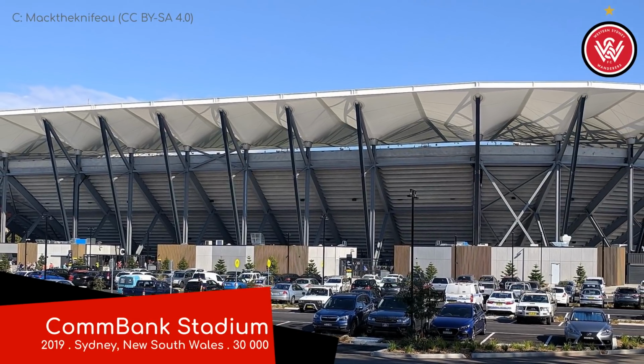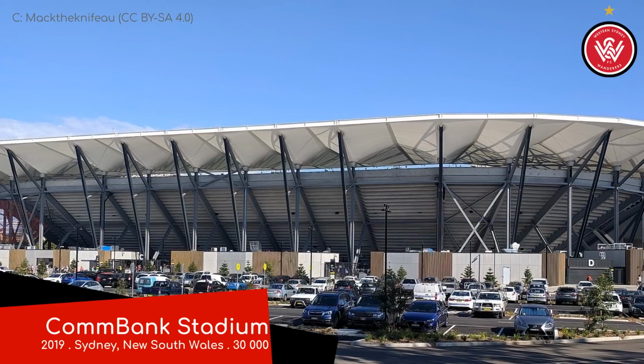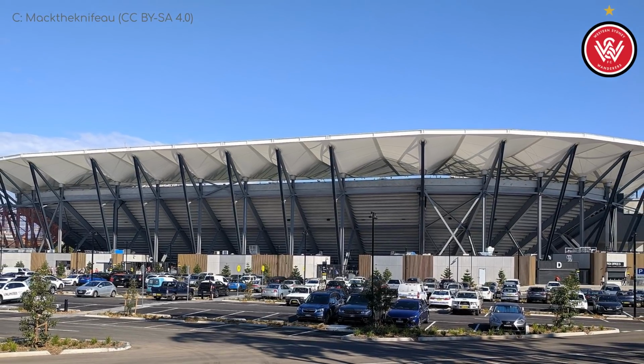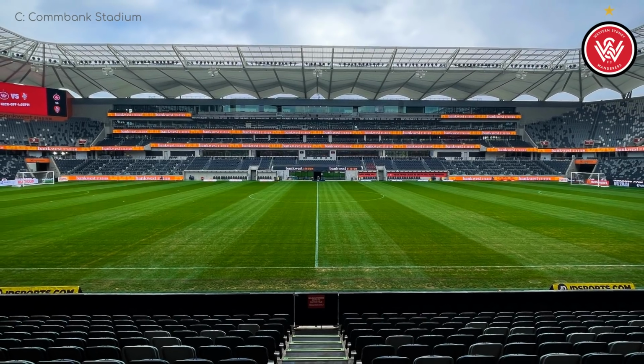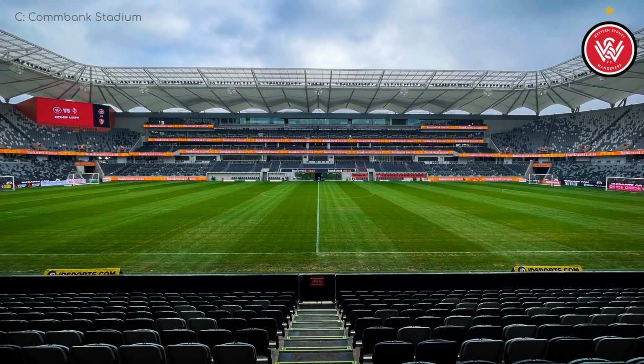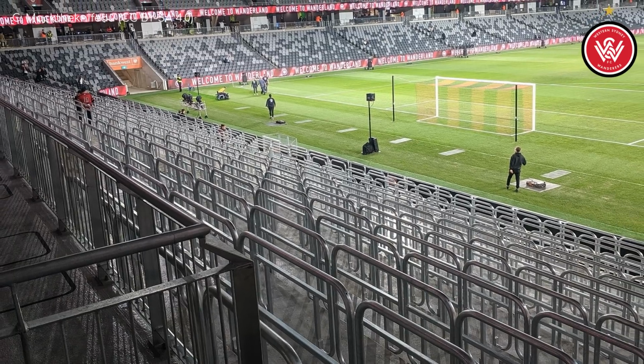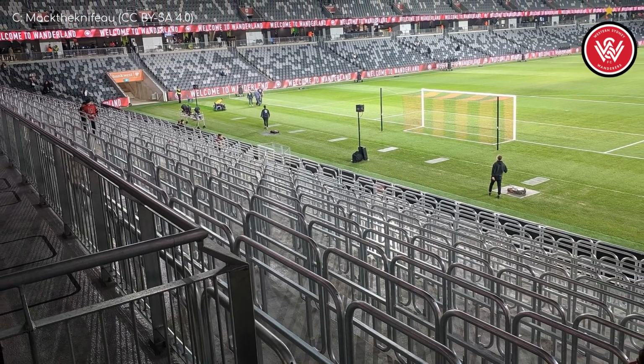CommBank Stadium, Western Sydney Wanderers. It's the newest of the A-League stadiums, having been built on the site of the old Parramatta Stadium just a few years ago. The design is very European. It has a double tier of seating on all but one side where the luxury suites and whatnot are, and even a terrace or safe standing room, which is very rare in Australia.